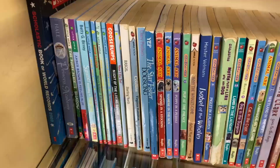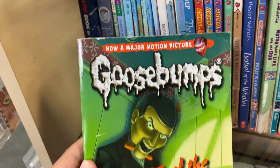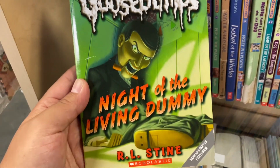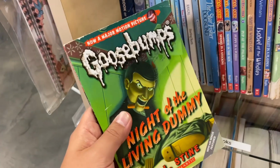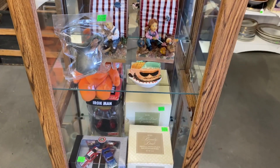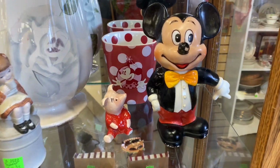And like I said, always looking out for Goosebumps books. I'm trying to complete that collection. This Goosebumps book right here is one they re-released in the 2000s. You see, that's not one of the original ones. I already have that one anyway, so that one was put back.